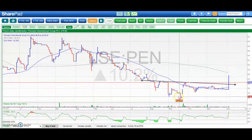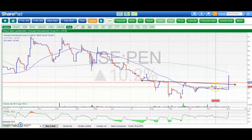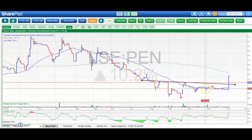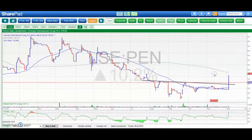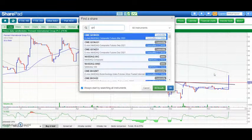A nice sort of bear trap gap reversal there, crawling along the 50-day line, which tends to be a positive thing to do. And then the attempted break at the end of the week. Personal favorite, still looking interesting.